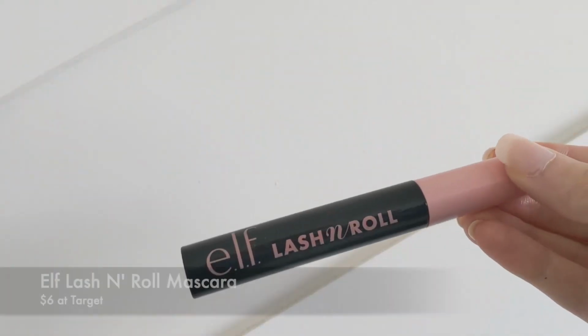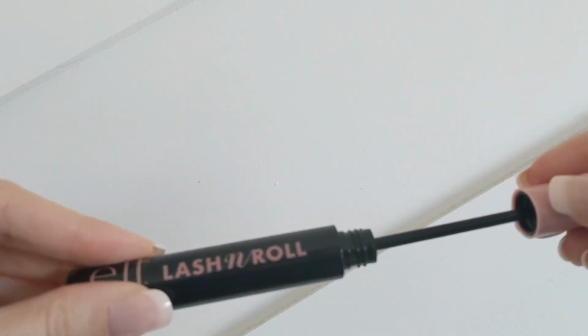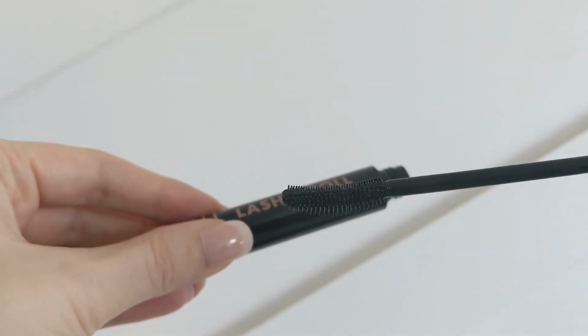I do feel like it does a really good job of lifting and holding the curl of my lashes while keeping them separated. I also really like the brush. It's slightly curved, as you can see, and it has the plasticky bristles, which I feel like works really well with my lashes. And again, the Roller Lash I think is like $25 or $28 for a tube.